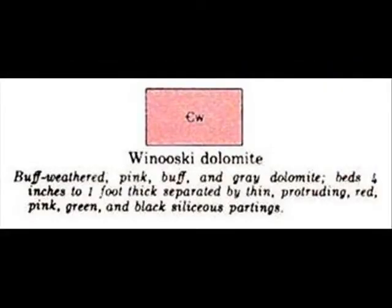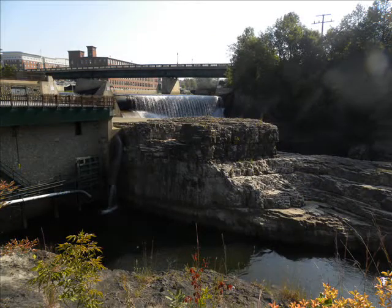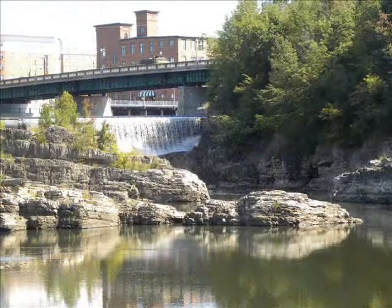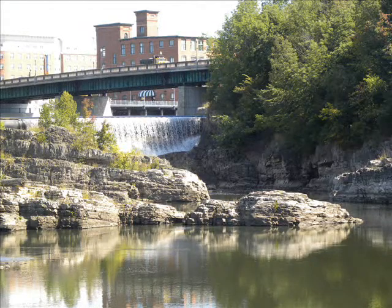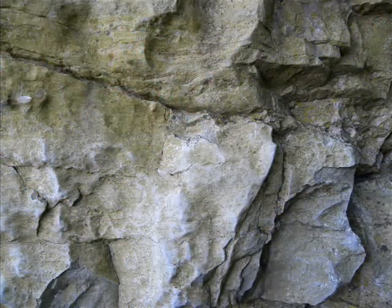The Winooski Dolostone extends from just below Winooski Falls to above the bridge. The rock type is from the Middle Cambrian and overlies the older Moncton Formation. Sediments that comprise the Winooski Dolostone were laid down in deeper waters farther from the shore than the adjacent formations, both of which contain sands.